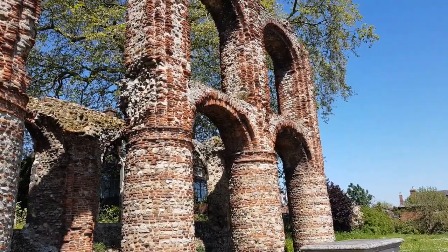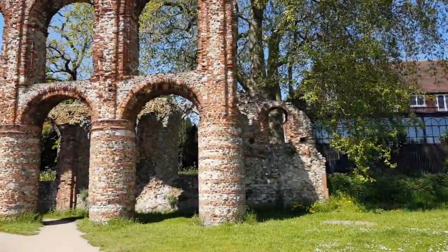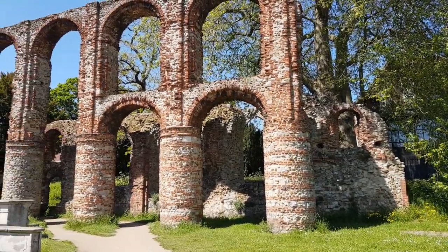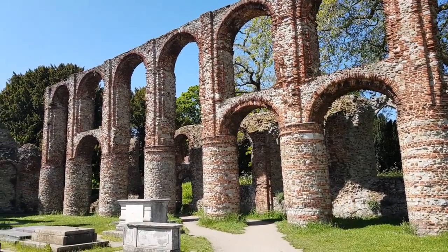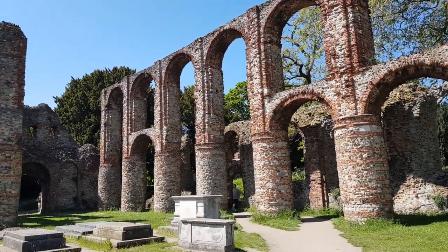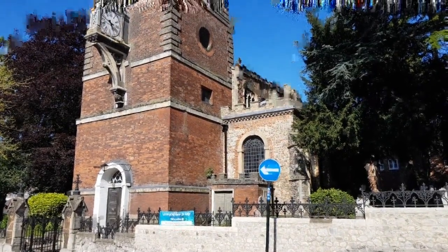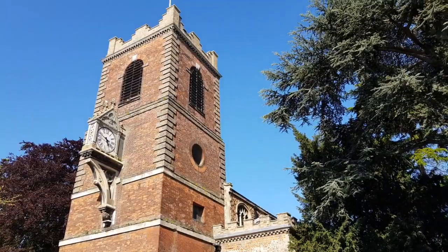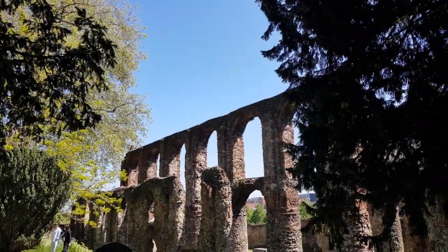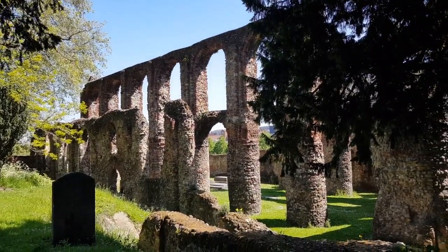However, the church remained still in use until the English Civil War in the 1640s, where, like the other churches in Colchester, it was used by the Royalists as a defensive building, using the tower to fire upon the parliamentarian forces. This forced the parliamentarians to demolish many of the church towers in the town, hence why you see many churches with medieval flint walls, yet more modern brick towers.